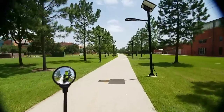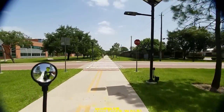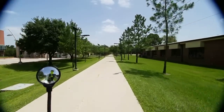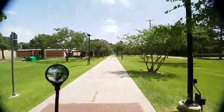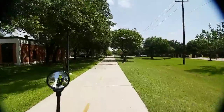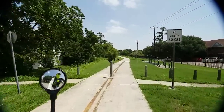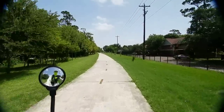I'm gonna be going through a university, Texas Southern University. If I go a little bit further this way, I would go to University of Houston. Of course, it's summer, so nobody's on campus. Yeah, Texas Southern University. Okay. Oh, it really looks nice, doesn't it? Let me gear down. There we go. Gear down to 6. Someone lost their hat over there. Anyways.